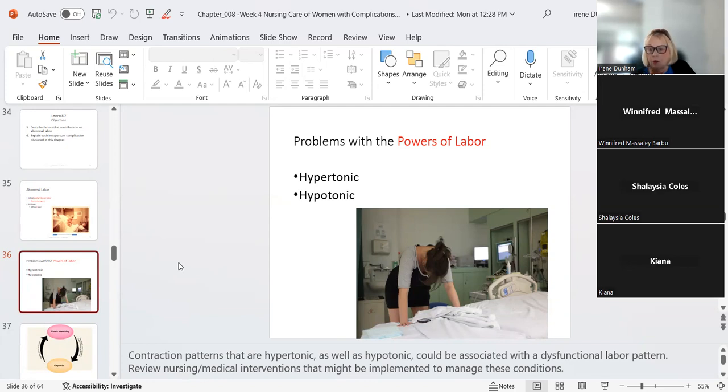The power of your contractions is caused by the fundus of the uterus contracting. Muscle contracts. Remember, the uterus is made up of 3 different muscle fibers, and they're all going to contract. So when that stops, then we don't have progression of labor. Makes sense. So we can have problems again with the powers of labor, those contractions.